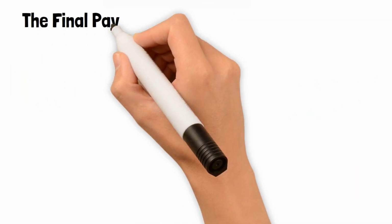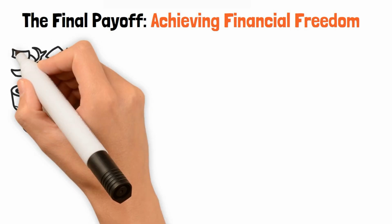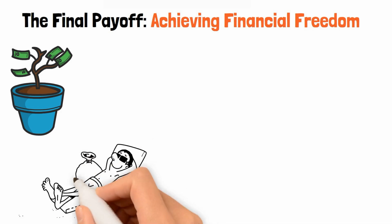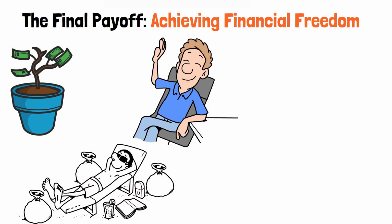The final payoff: achieving financial freedom. Once your properties are paid off, you'll have a substantial passive income stream. This is the point where financial freedom becomes a reality. Imagine waking up every day with the choice to work or not, with a steady flow of income from your investments.